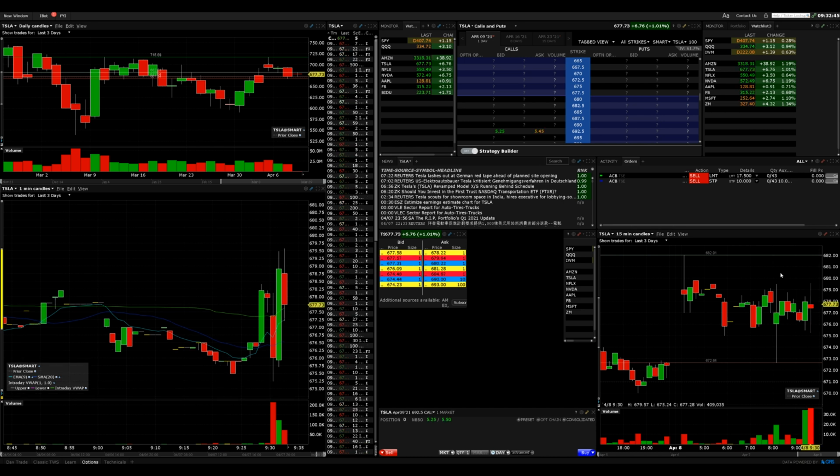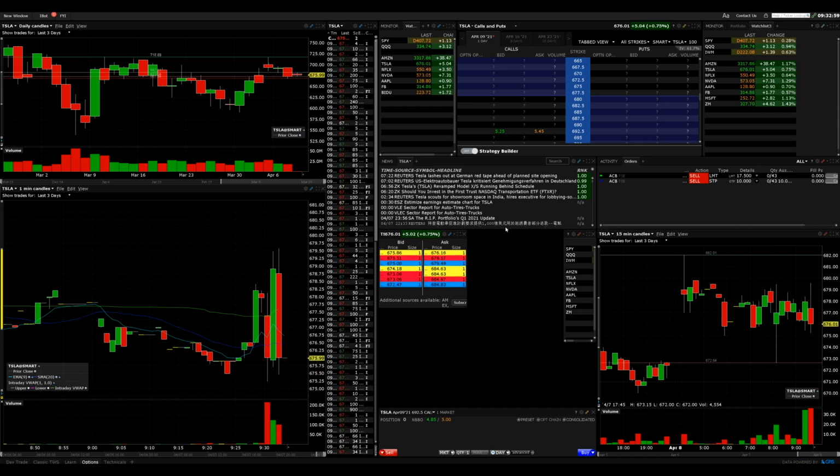You can see on the 15-minute chart that we're just kind of consolidating like what was happening in the pre-market here. Not too much is going on. It does have quite a spread, though. Almost a $5 spread already. There's definitely some opportunities here, but they're a little too crazy for me. I'm not really sure what's going on.